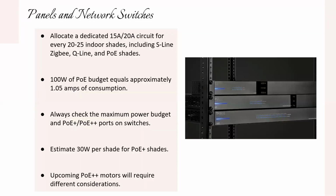So, when it comes to designing shades, it's crucial to allocate a dedicated 15 to 20 amp circuit for every 20 to 25 shades. This guideline applies to all our indoor shades, including the S-line Zigbee, the Q-line, and the PoE shades. For PoE shades, remember that 100 watts of PoE budget equals approximately 1.05 amps of consumption. This is essential for determining the right network switch for your needs.